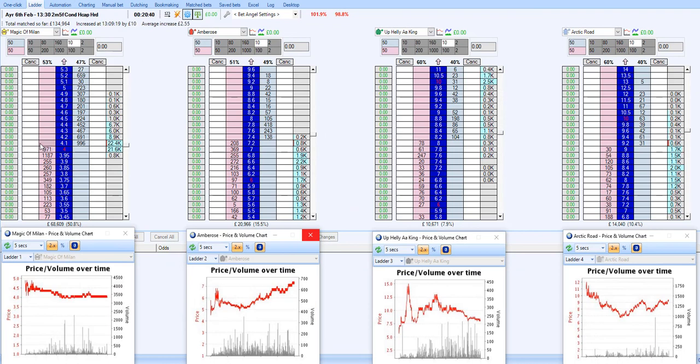So here we are, and there's one thing I spotted here. It's 20 minutes out, okay? It's obviously a very big race because it is already £135,000 matched. But I noticed one thing here. You can see the favourite, it's just sitting there teetering at 4. And still early days, right?